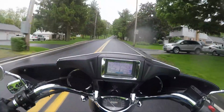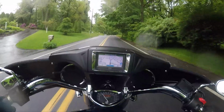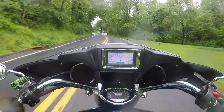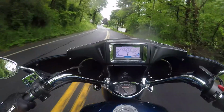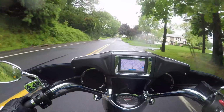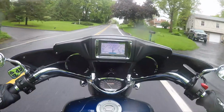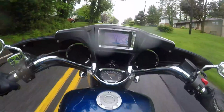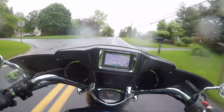The one thing I've always had an issue with on this bike, and this is a belt-driven bike, but it's not because it's belt-driven, is that it likes, you see, like right there, see how it's kind of doing that? It likes the higher RPMs. And it's just something you kind of get used to. You just get used to knowing what RPMs it wants to be in.